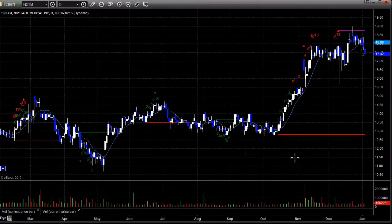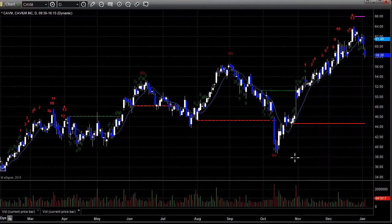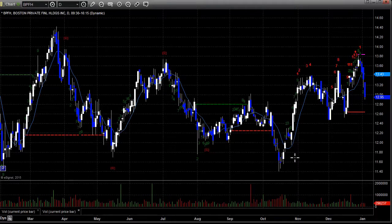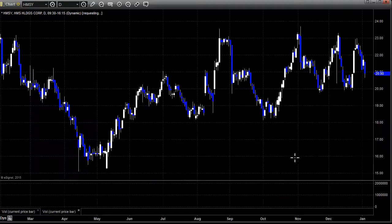Here's the NXTM. You can see the signal, never broke and closed above the risk line. Now starting to roll over. CAVM, got the signal right around Christmas, right at the high on the stock. BPFH, another one, got the signal with 3 days left in the year. Never broke above the pink line. Now rolling over.